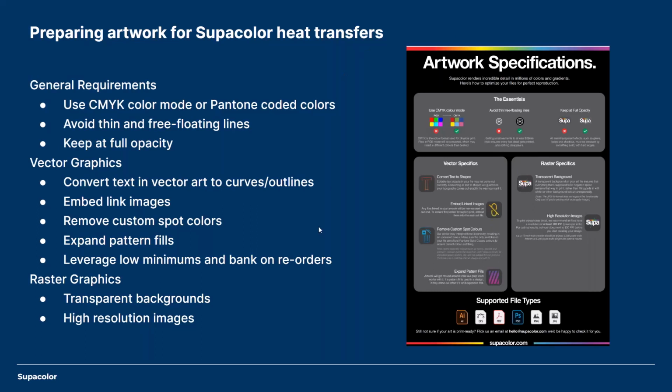And if you're not sure what it's going to print like, if you've got an inkjet printer at home, print it at scale, and then you'll look at it and go, oh, wow, this really needs to be fixed. Again, Supacolor can do a lot of that work for you. They can redraw it for you.